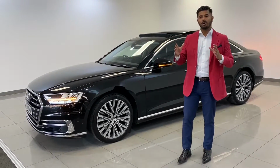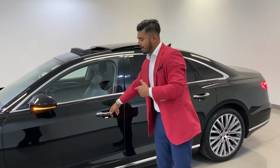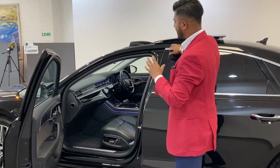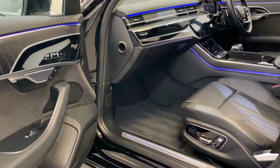Now this is a very long wheelbase vehicle, so if it hasn't got 20-inch wheels, then again it looks out of place, it looks too small. But there you fill the gaps and the arches so well. I'm going to show you the passenger side seat and the interior, and straight away you'll notice this is Audi's flagship vehicle. It's an Audi A8, the long wheelbase version, so it deserves everything.